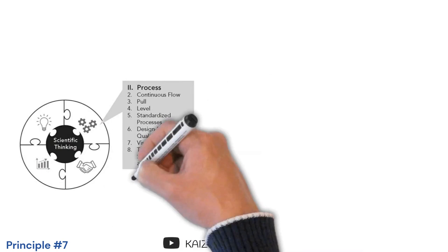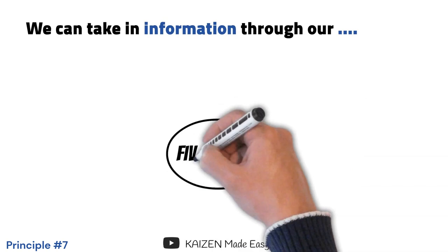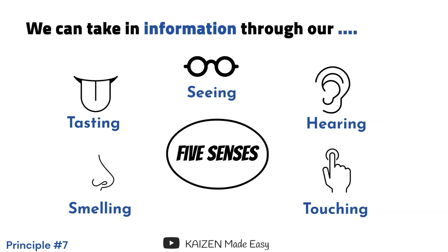This video discusses the 7th principle. Use visual control to support people in decision making and problem solving. We can take in information through our 5 senses: see, hear, touch, smell, and taste. We are incredible at remembering pictures. Hear a piece of information, and 3 days later you'll remember 10% of it. Add a picture and you'll remember 65%.